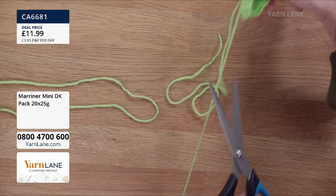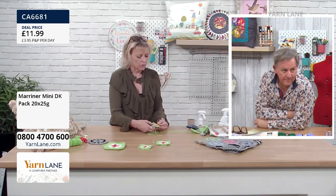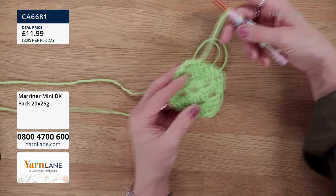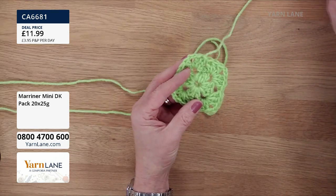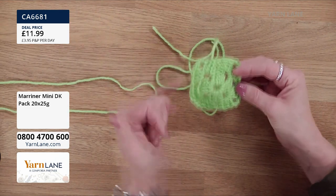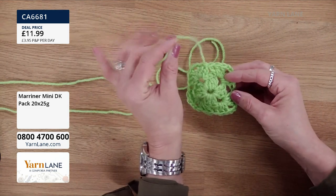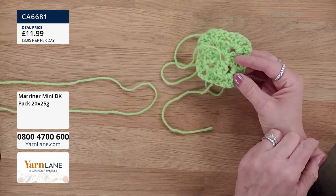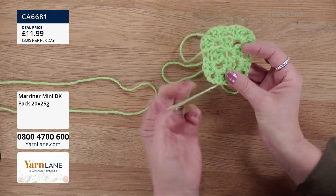So I'm just going to break the yarn off, and then I pull this through. Just pull it right through. So I've cut it off and pull it through. And you need to leave enough of a tail to be able to weave it back in and out. If you pulled that, would it unravel now? It would, yes.